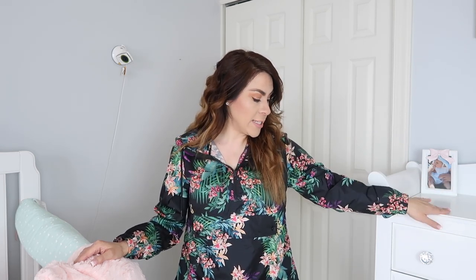All right, my loves, so we're in my daughter's bedroom and we have the same size closet and these drawers right here to work with, and we're gonna do the same thing. I did this again like I said in January, but I did keep certain things that I thought we would use, but it's just time to get rid of it as well. So let's get started.